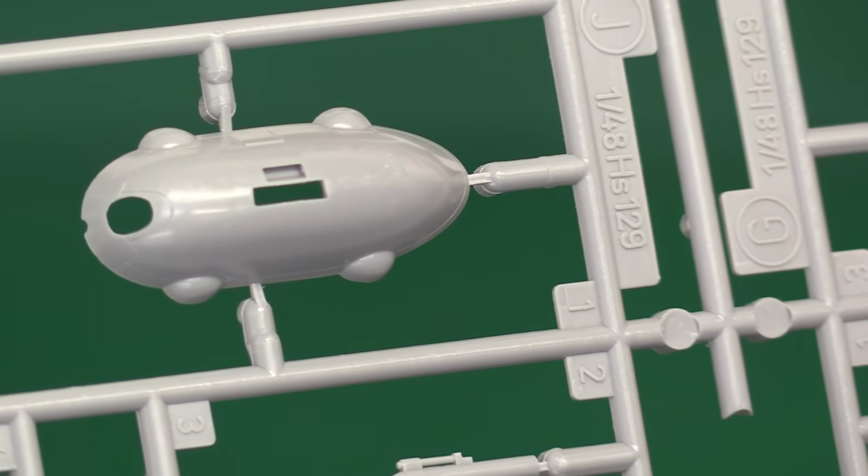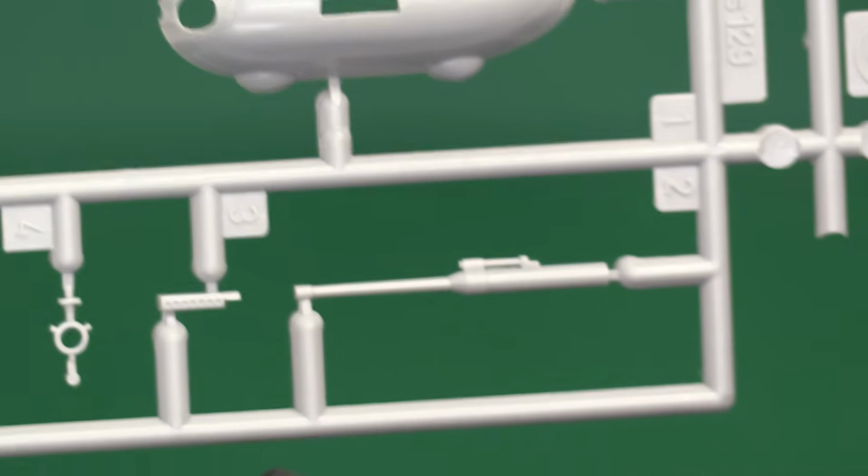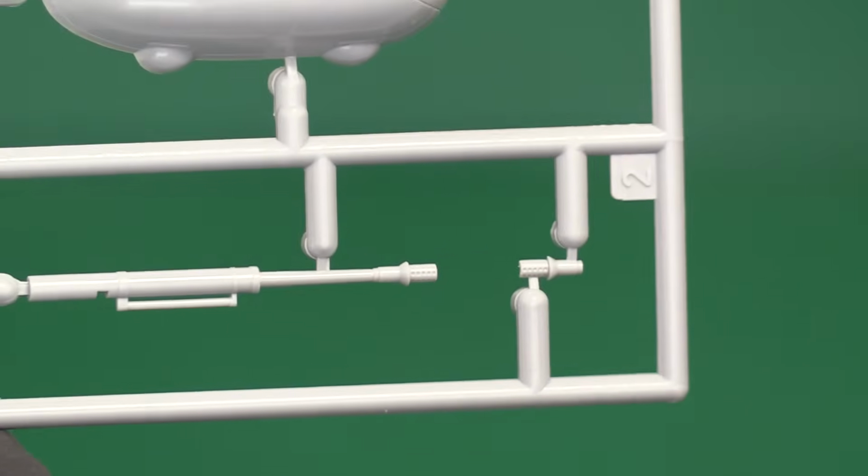So then we have the underside. This is where the cannon is. There's two versions of the cannon here. So I think there are two options, aren't there? One's the 30mm, what do they call it? The B-2. Is there two versions?